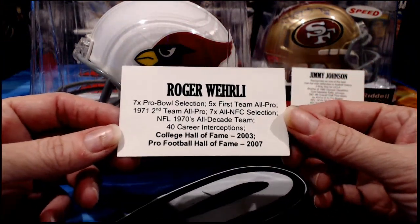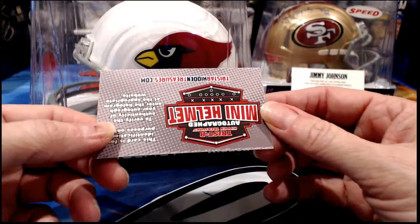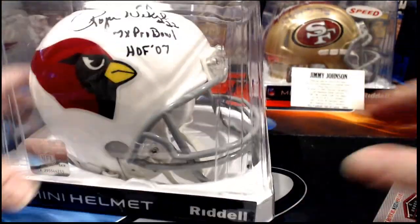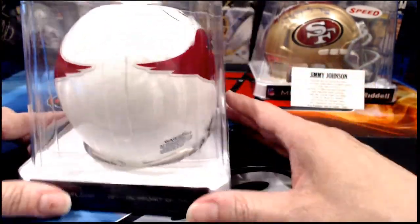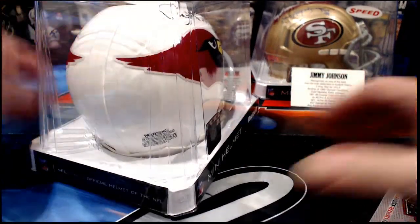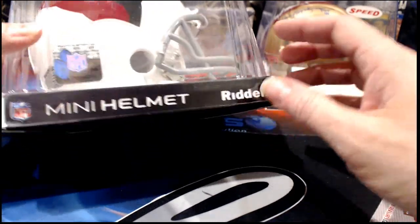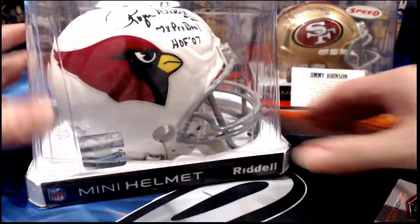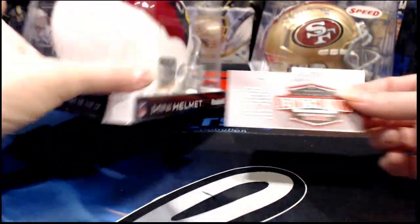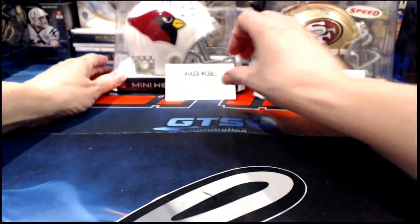Roger, whose last name I'm not even going to attempt, for the Arizona Cardinals is our second mini helmet out. And there's his little happy signature there on the front. And once again, we have an authentication sticker somewhere on here, don't we? Or do we? No, that's a warning sticker. I guess we don't have a specific sticker on this one for authentication that I see, anyway. But that's your man right there for the Arizona Cardinals.